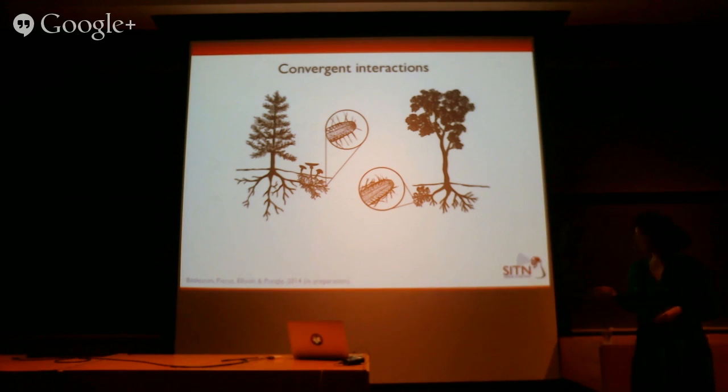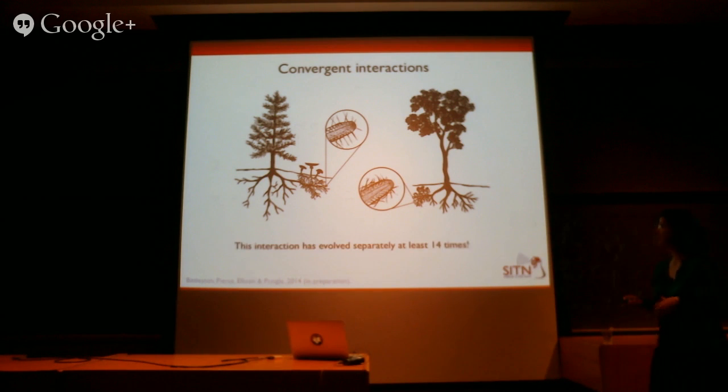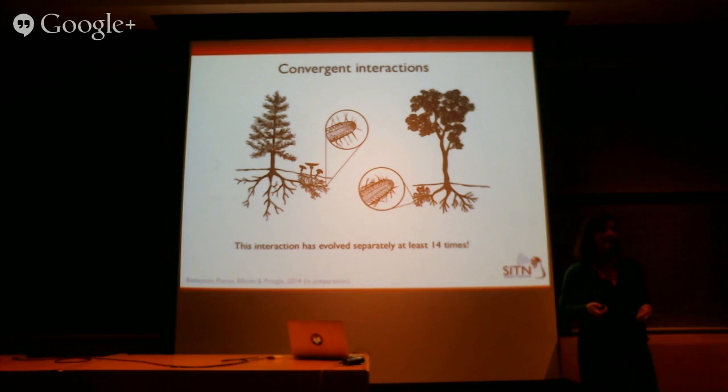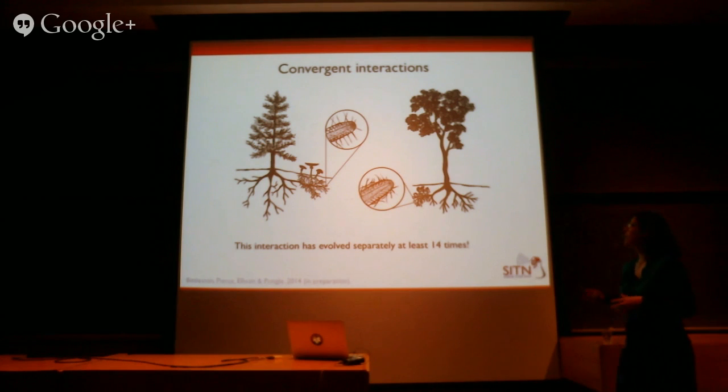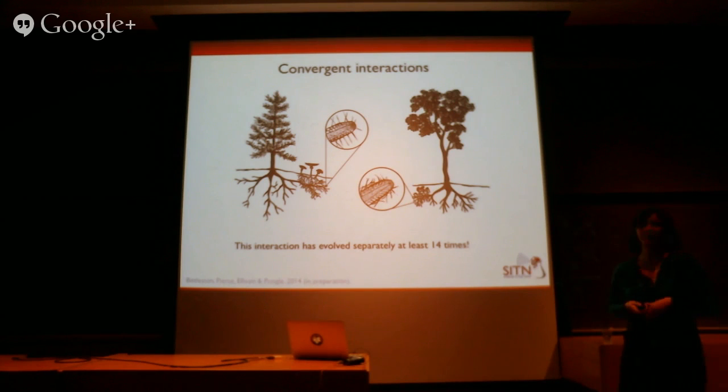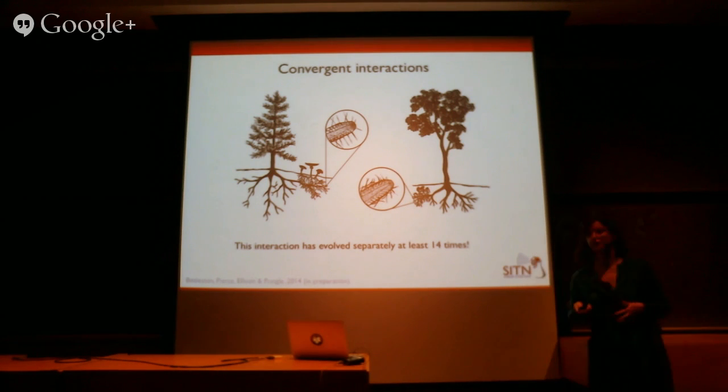And these sorts of relationships happen in really, really distantly related organisms, and in fact, we now know that these interactions have evolved separately at least 14 times. So they all have evolved separately, but they have these very similar structures that I've sort of zoomed in on here, and these are root tips and then the fungus growing around them. And if you see these structures, you can infer from that that the symbiosis is happening because it's evolved separately at least 14 different times. So this is one example of convergent interactions.